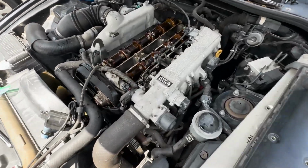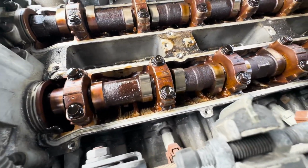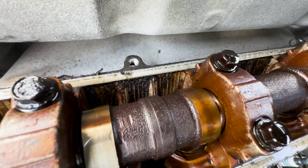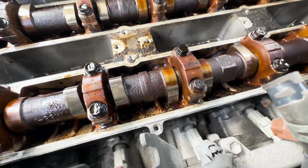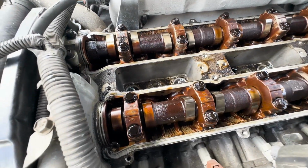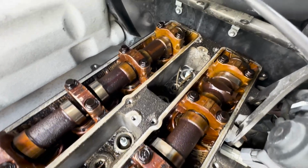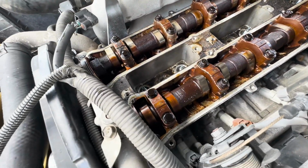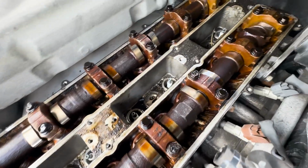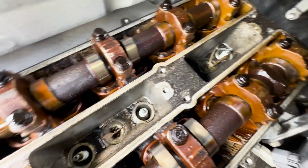As you can see, take a look at these cams, take a look at the inside here. I'm not gonna lie, this is not in the best of shape, but it's not the worst either. I would think after maybe a few more oil changes, this might clean up a little bit more, but probably not. Again, not in the best shape, but not in the worst. It's actually the first time I see what it looks like under these valve covers. But what I'm concerned about is just cleaning in here as much as I can.